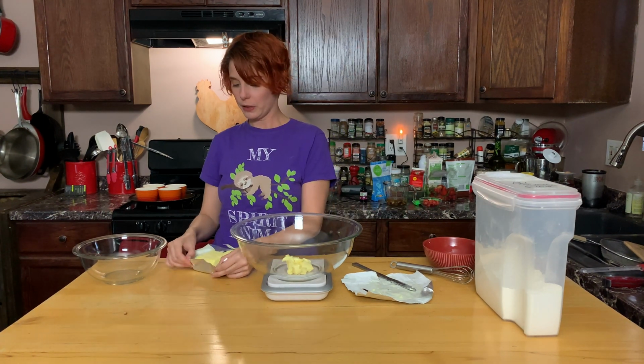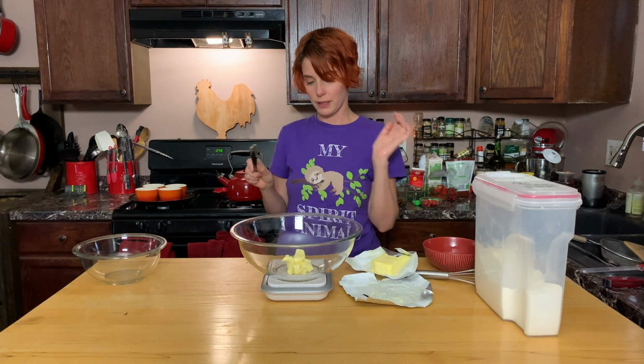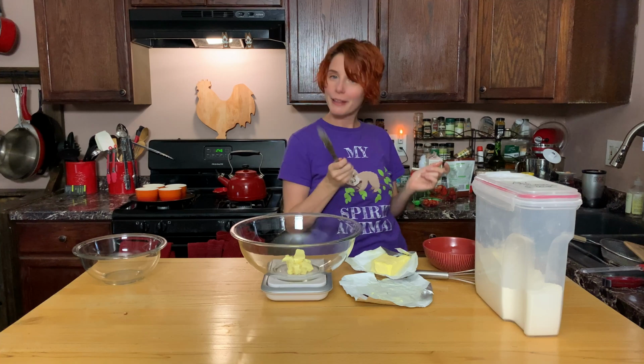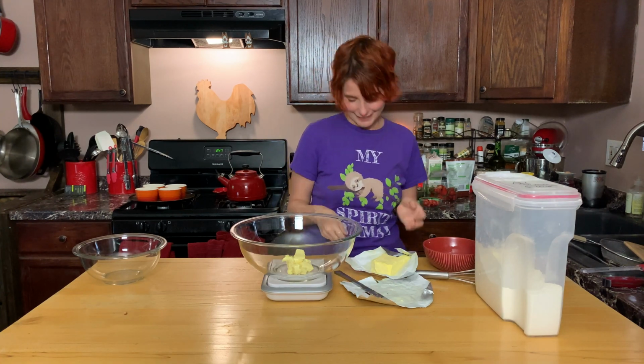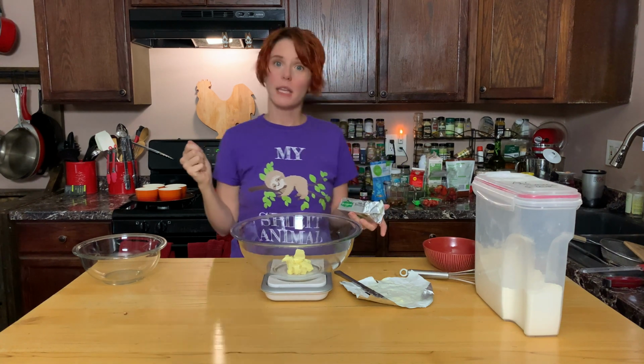More softened butter. You're gonna need the tiniest little bit. It might even be too much, oh God. Exactly 2 grams. Wow, I'm really getting good at the eyeball thing. I'll leave this out to stay softened because we're gonna need it for the toffee sauce.